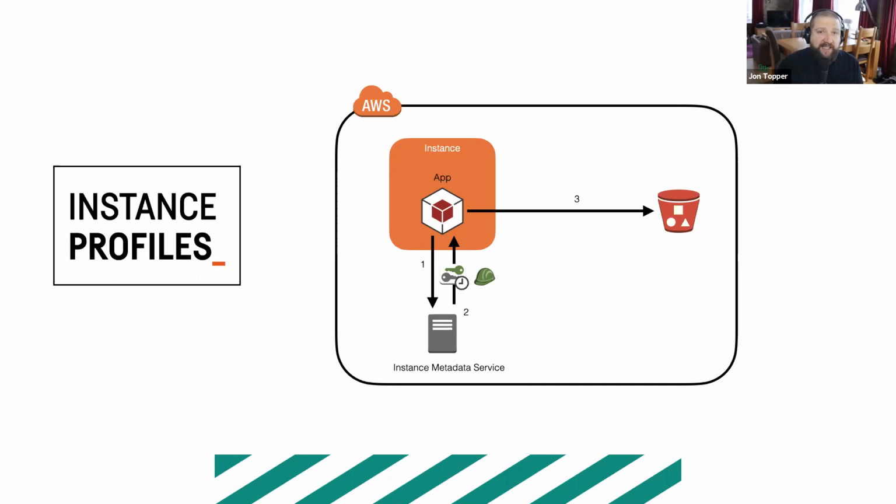And so when your application runs, if you don't give it any credentials to use AWS, it's going to go automatically to that link local service. It's going to pull those STS credentials back, and then it can use those to access S3. All of which without you baking any credentials into the config. It's all handled by the fabric of the platform. So please do look at that. If you're baking config files with AWS credentials, you can stop doing that, and you should stop doing that.